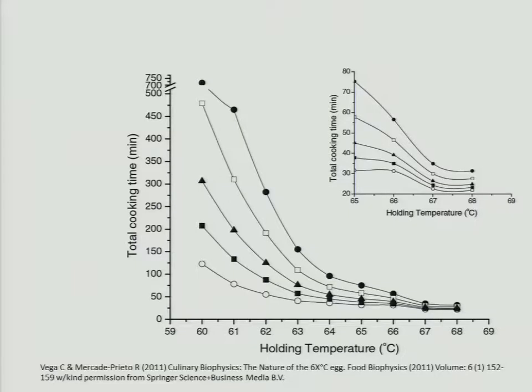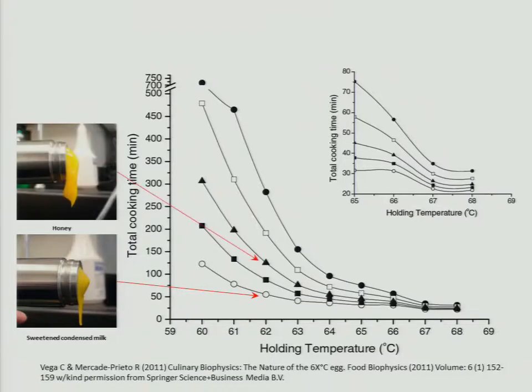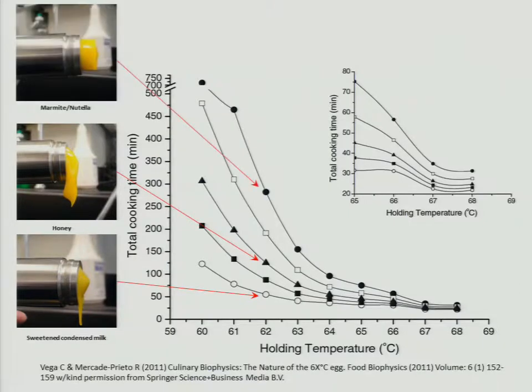So basically, if you want an egg yolk that has the texture of sweetened condensed milk, all the chef has to do is to cook it at 62 degrees Celsius for about an hour. But if you don't like runny yolks, you like something a little thicker like honey, you have to wait a little longer at 62. But if you really want it set, but not dry, like Marmite, well then, have 5 hours. So 5 hours is like, Jesus, who has 5 hours? You know? It gets worse.